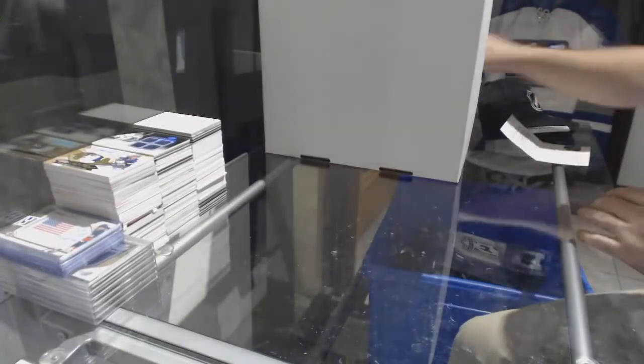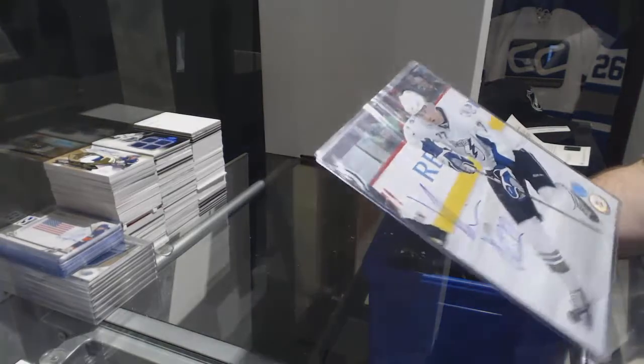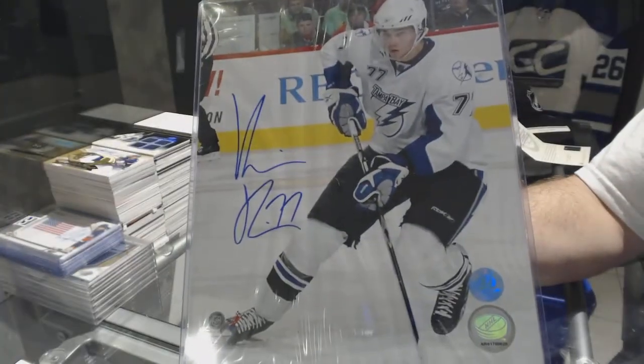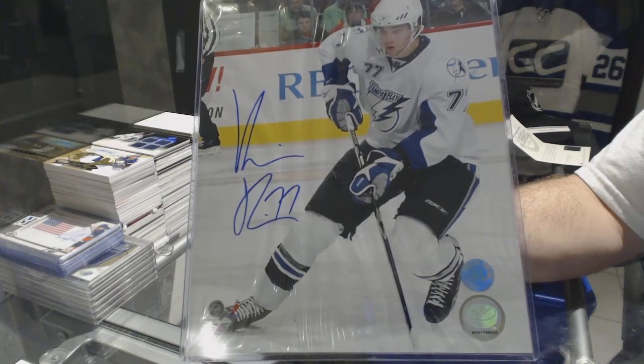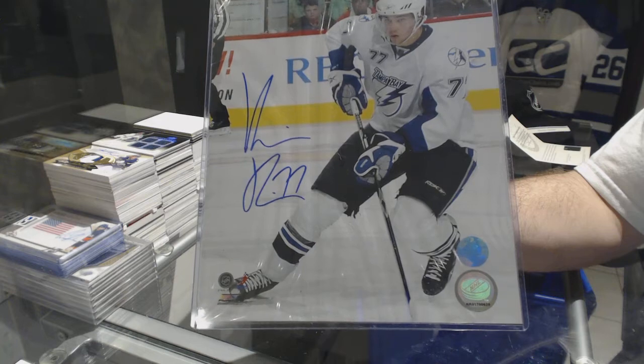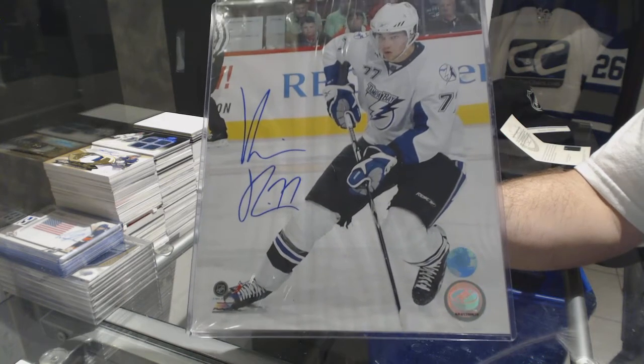We'll do one of the 8x10s next. We have an 8x10 autograph for the Tampa Bay Lightning, Victor Hedman. Yeah, Brooks, you'd be complaining. Victor Hedman.